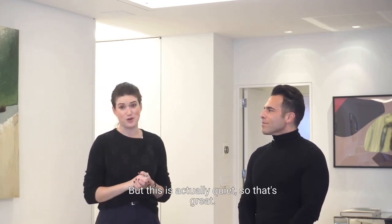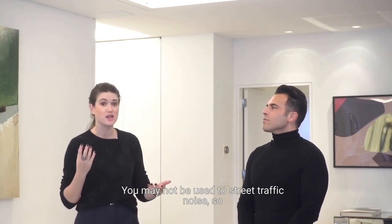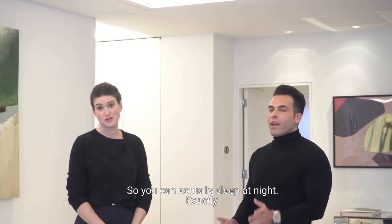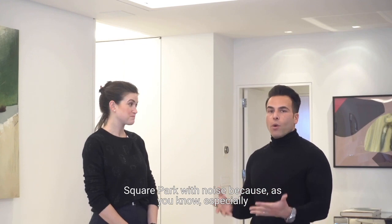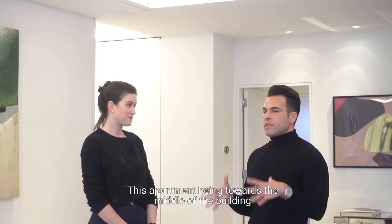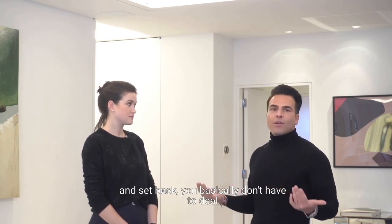So that's great, especially if you're coming here from somewhere else. You may not be used to street traffic noise. So this is an option that would be really good, so you can actually sleep at night. Exactly. And a lot of people associate buildings on Washington Square Park with noise because, as you know, especially in the summer months, it does get very crowded. This apartment being towards the middle of the building and set back, you basically don't have to deal with any of that unless you want to go outside and enjoy Washington Square Park.